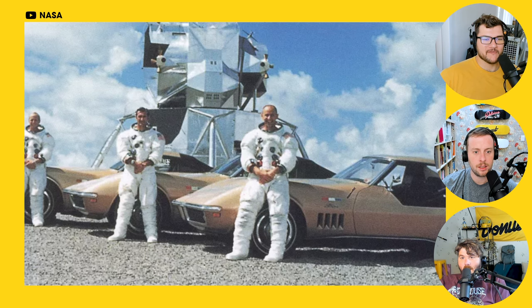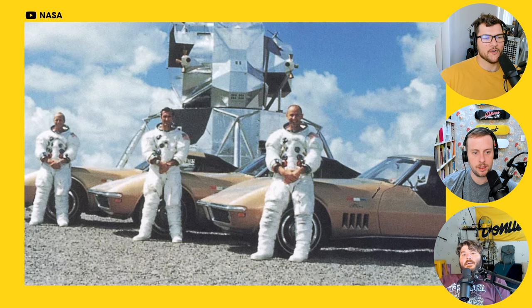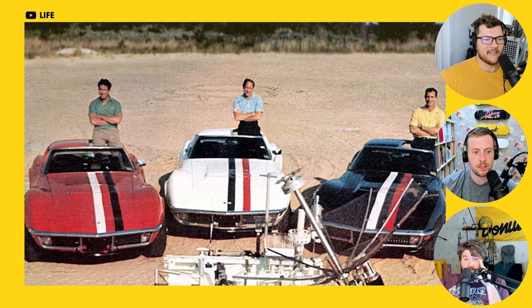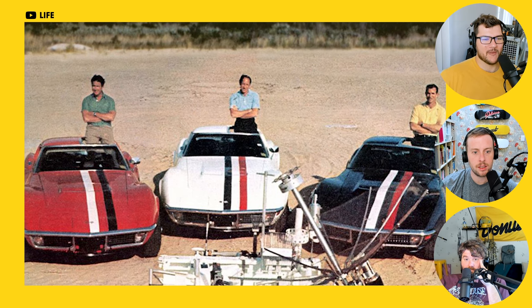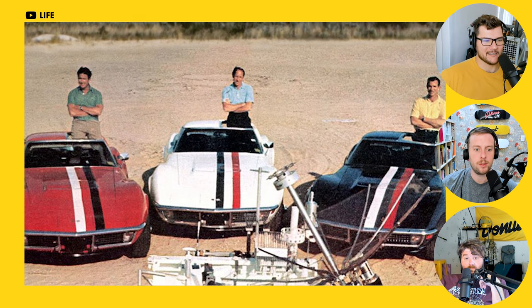For the Apollo 12 mission, for example, GM provided three Riverside Golden Black Corvette coupes with the 427-inch big block engines. The gold resembled the reflective insulation seen on parts of the NASA spacecraft. That's cute. As we mentioned, for Apollo 15, Dave Scott, Al Worden, and James Irwin went with patriotically themed red, white, and blue 1971 Corvettes.